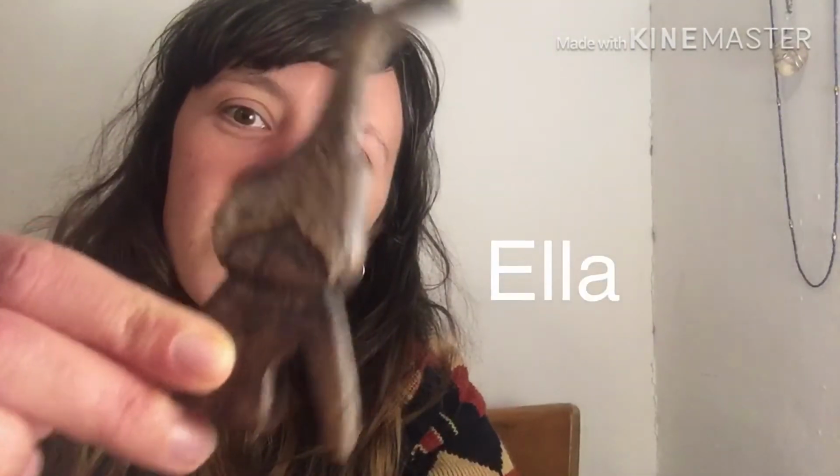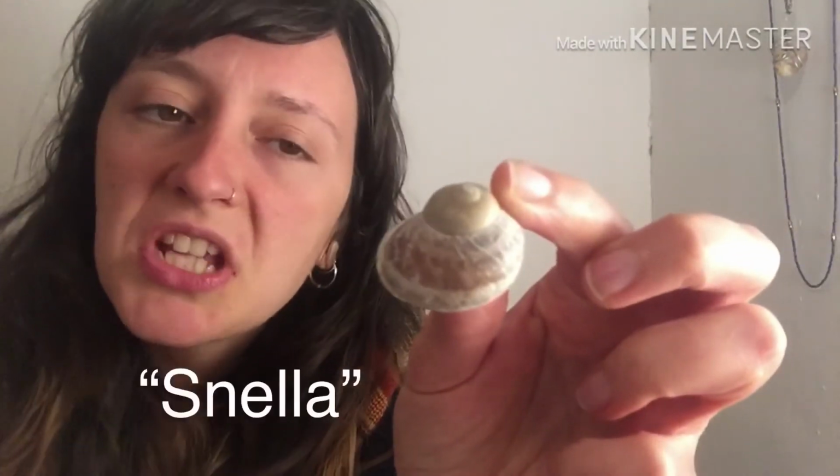For this next riddle, I'd like to introduce my friend, Ella the elephant. Hello. And Snella the snail. They're going to have a race. Who do you think will win? The elephant or the snail? Let's see. On your marks, get set, go! It was Snella the snail.